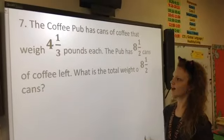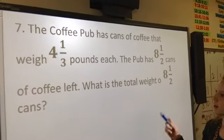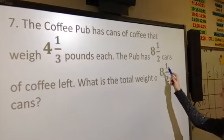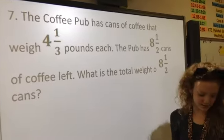Hi, I'll be solving problem 7. The coffee club has cans of coffee that weigh 4 1/3 pounds each. The pub has 8.5 cans of coffee left. What is the total weight of 8.5 cans?